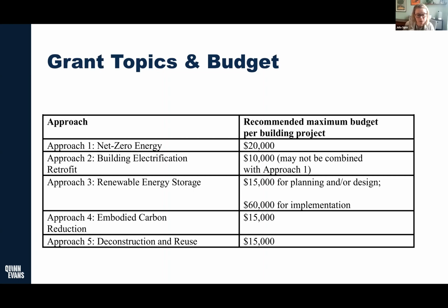What's also interesting is the evolution of DC thinking about how they support and encourage high performance design, and help designers showcase and advance that work. These were the 5 approaches outlined for this current year: net zero energy, building electrification, renewable energy storage, embodied carbon, deconstruction and reuse, with a suggested funding pool you could apply for. What's great to see is these funding amounts are even bigger than when we applied the year before. We applied in the net zero energy category and in the embodied carbon category for 2 separate projects.